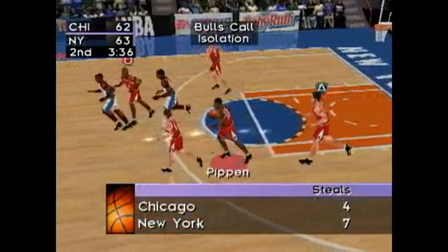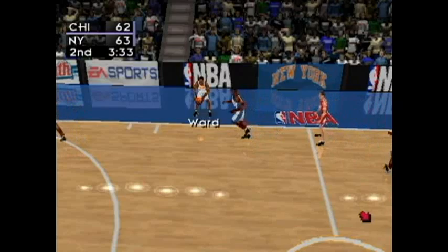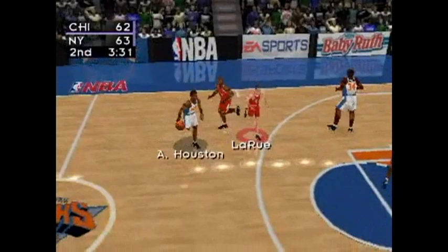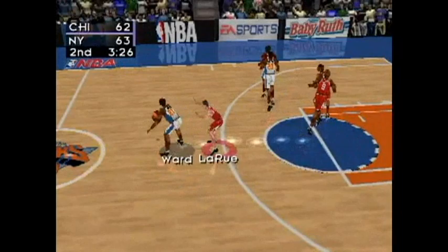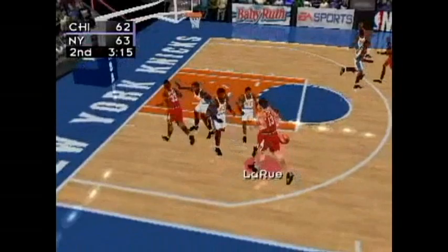New York ball. Houston is coming into the game. Number 22 checks into the game for Chicago. Inbound pass to Houston. To Ward. He shoots from the top of the key. Harper grabs the rebound. From midcourt to number 5. He fakes the shot. No good.